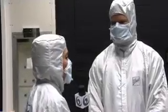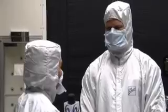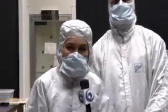Thanks, Kobe, for giving us a sense of what the tertiary mirror does and the kind of testing it's going through. Thank you. It's great. All right, so after this tertiary mirror goes through this optical testing, it'll go through some vibration and thermal testing before being integrated with the rest of the telescope.